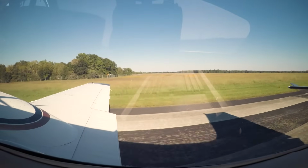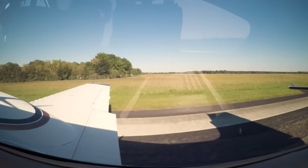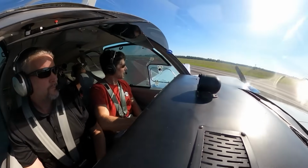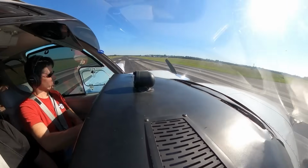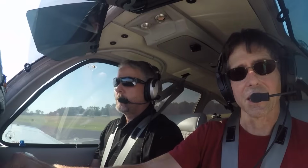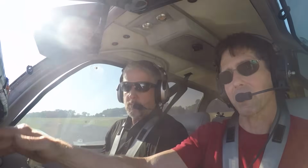All right, so I will spin it around into position and I'll hold the brakes as you push the power up. Okay. Once you've got the power set, so you say set power or check power, I'll let go of the brakes. I'll make sure the fuel flow is good. We'll run down the runway. 90 knots, you'll rotate. 1,000 feet at 25 squared.